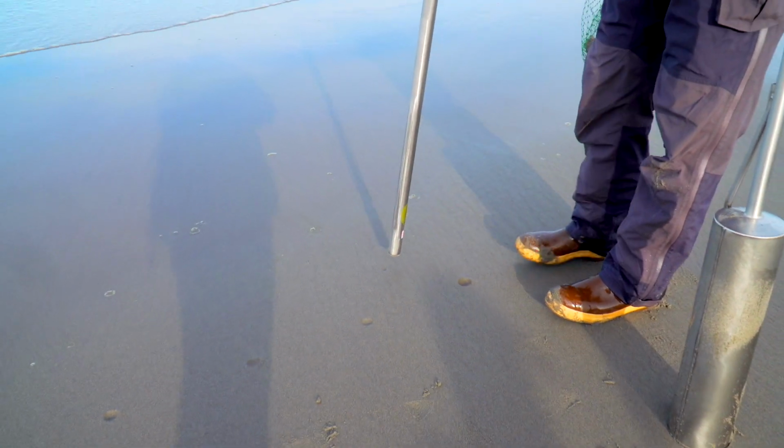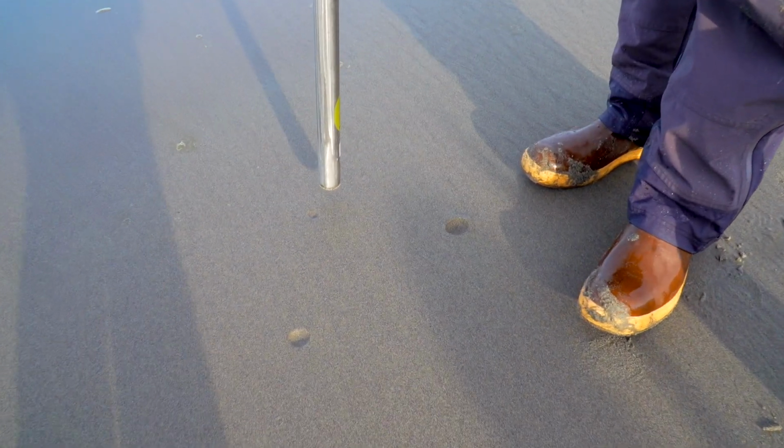There's one right there. See how it just pinched in? Now that looks a little bit too small for me, so I'm gonna go ahead and pass on that one.